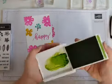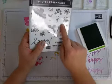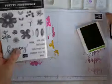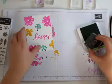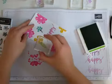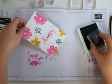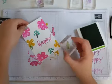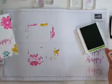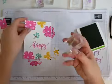Okay, so I'm going to add in some leaves next, and with the leaves you have these two images. You have the outline and then you have the infill stamp. So I'm going to start with the outline, and I'm going to add the outline to these lovely yellow flowers. And every time I add a colour I think, oh yeah, that looks better, that's coming together now. Okay.